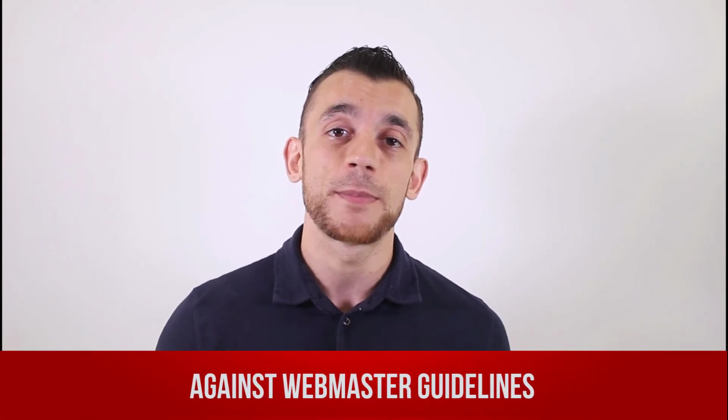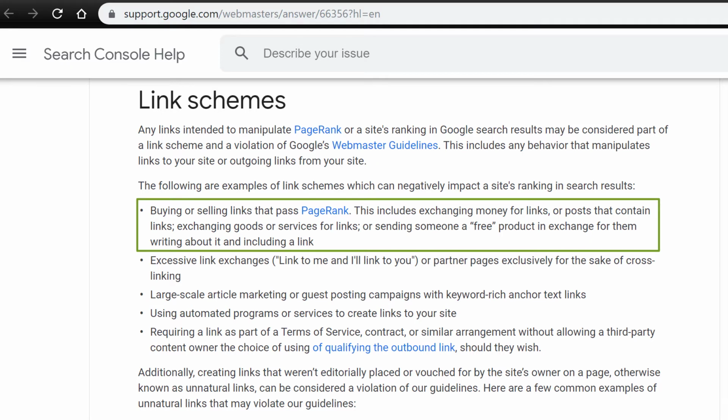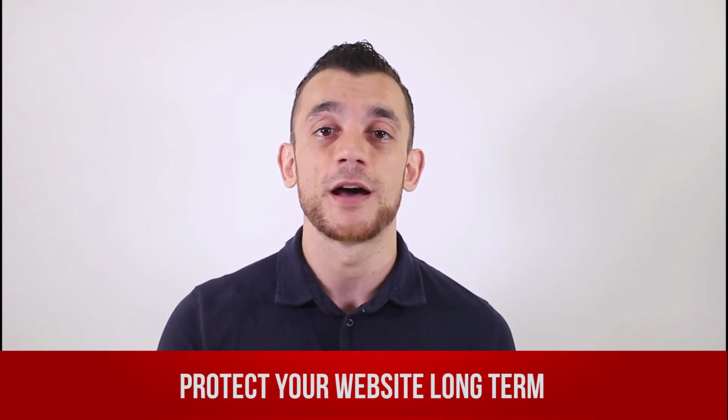I think if you have the right approach, as I've shown you before, then you can definitely get links to your site without paying for links. And the problem is that even though you can get away with paid links right now, it's against Google's webmaster guidelines, and in the future they may release an algorithmic update that actually penalizes you for using paid links. So it's something I wouldn't recommend if you want to protect the long-term health of your website.